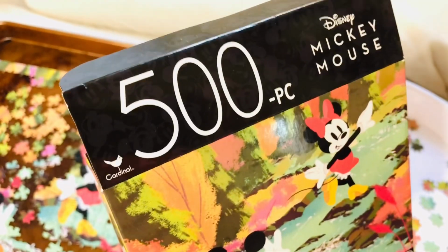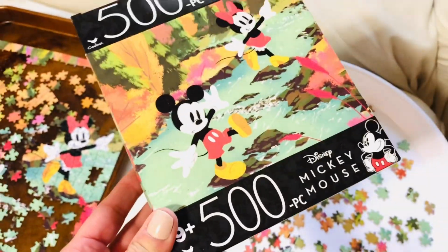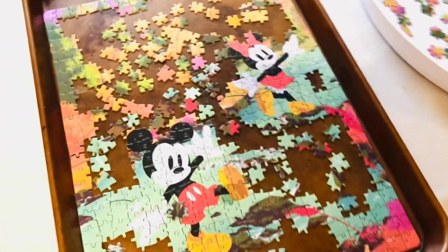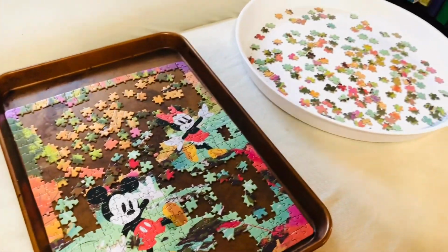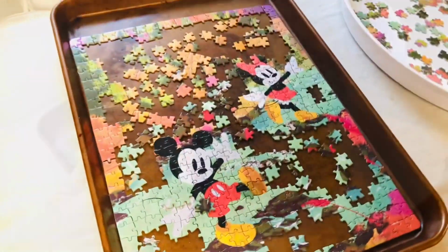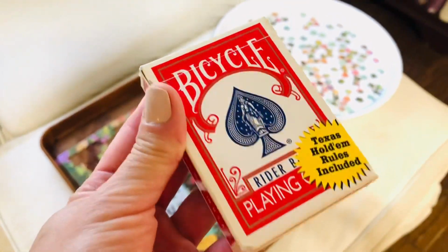We've been trying to do a few more activities as a family, and one of those is puzzles. This is a 500-piece puzzle we got from Dollar Tree. Now, I'm going to warn you, the pieces are pretty small, but we have a small space, and it works really well for us not to have it spread out all over the table.